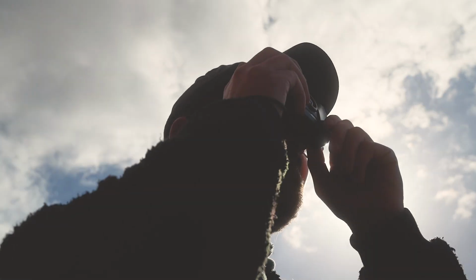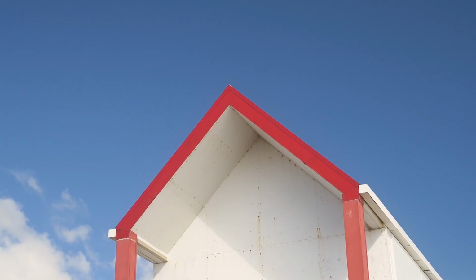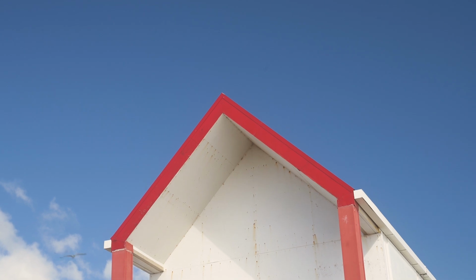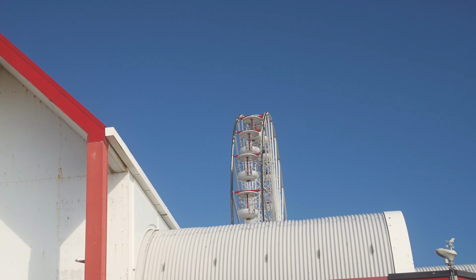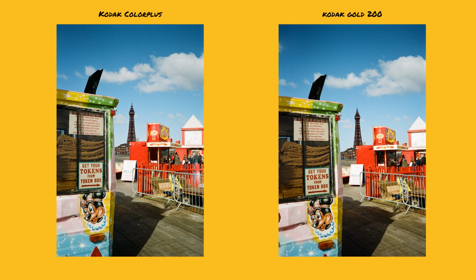Another issue with Colorplus's low exposure latitude is that it doesn't really do that well being underexposed. You can push or pull it a very small amount, but after maybe 2 stops, you're going to just really see why you wouldn't really want to underexpose or overexpose too much with Colorplus. Gold, on the other hand, has a little bit more latitude and you can push it a little bit further, but neither of these are really made for that kind of stuff.